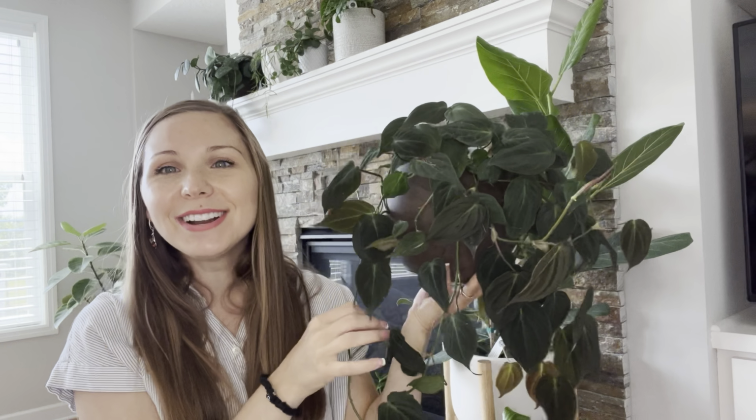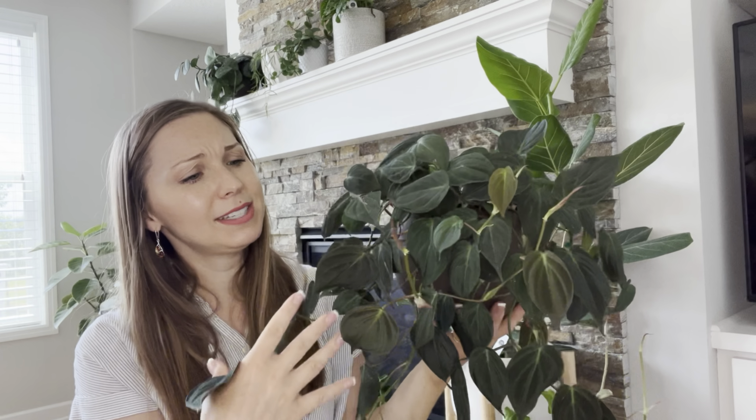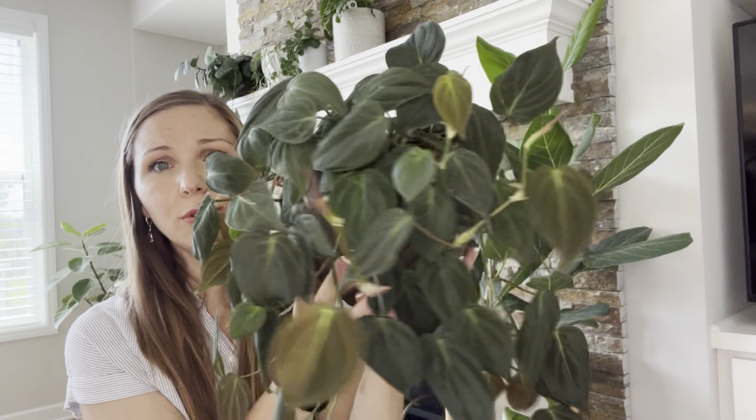And so I see it every night and every day when I'm sitting watching TV with my spouse. And I'm like, oh, this philodendron just makes me so happy. So here it is. Oh, it's just beautiful.